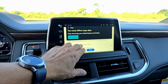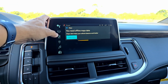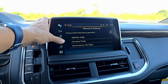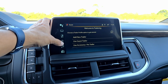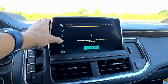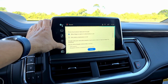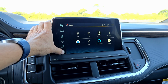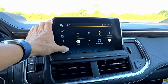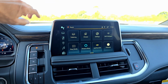Okay, you need offline map data. I'm not going to play with this because this is in the demo mode, and we're going to leave it in demo mode right now. Trailer, you can add new trailer, use gas trailer, use accessory, or no trailer. So this is where you can set up your trailer. Here's where you can connect your phone. Here's another. This is your navigation, basically. Back to media. AM, FM, Sirius XM, Bluetooth. You have Google News, USB, Amazon, Alexa, and podcasts. And then back to the home screen.